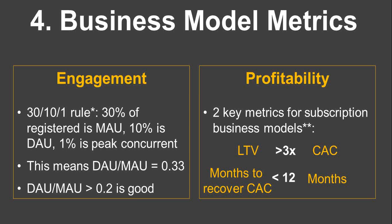Or when it comes to profitability, specifically for subscription businesses, SaaS businesses, or mobile subscription or web subscription-based models, they look at a good business as one where lifetime value is at least 3 times as high as customer acquisition cost, and where it should take less than 12 months to recover those customer acquisition costs.